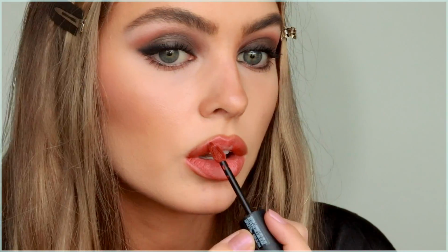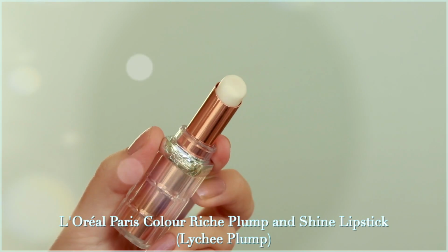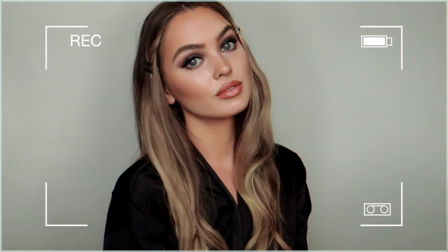And finally, a plumping product. This is the Color Riche Plump and Shine lipstick. It has a soft menthol plumping effect, and I'm just using it in the center of the bottom lip. Super comfortable and moisturizing. My mom stole a couple of these from me. She loves them too. And they have a slightly tingling feeling, but not too intense.